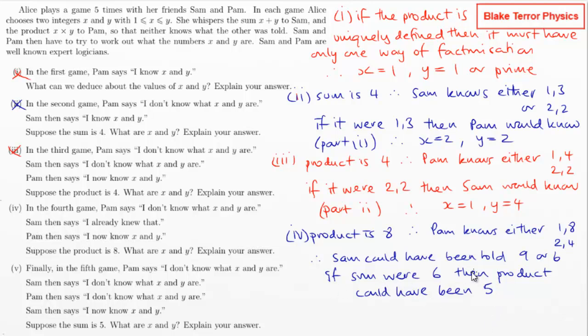Right, so, is that enough? We might want to put more words onto that. So let's just go through that again then. So the product is 8. So Pam knows that it's either 1 times 8 or 2 times 4. So based on those, Sam could have been told as a sum that it's either 9 or it's 6.